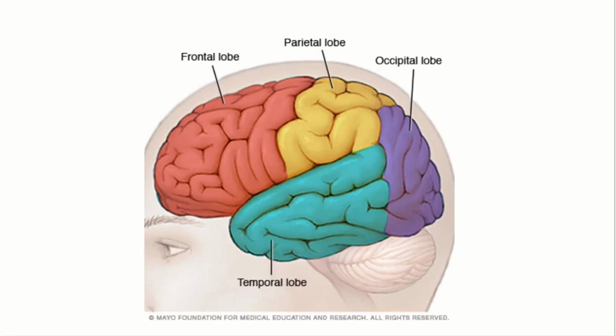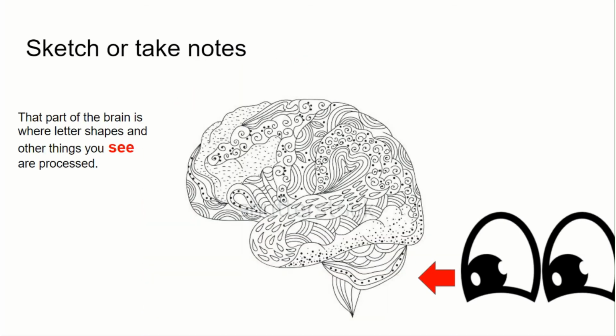So the brain is divided into parts, and you do not have to memorize the names of these parts. There will not be a quiz in your PLC or at a focus meeting, but it's good to know, just to understand that there are parts and that each part has a little different role. So I'm just going to call them the front, the back, and the sides for the purposes of this video. If you want to sketch or take notes, feel free, but you don't have to.